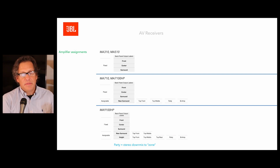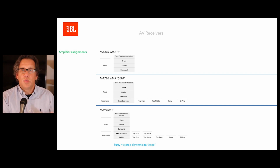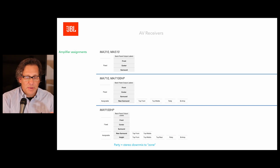But when you get to the 710 and the 7100 HP, you can assign the rear surrounds to top front, to top middle, to party. And I had to look up what they mean by party. It's really a stereo downmix to another zone. It should have just been labeled zone, but they wanted to make it sound more exciting. Or you can buy amp, and that could be another choice.